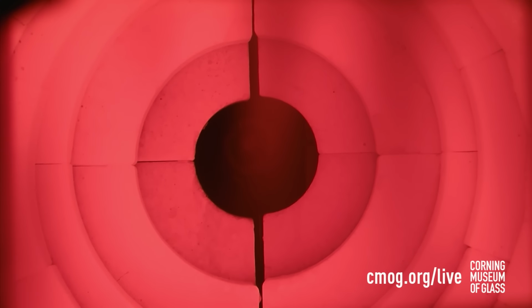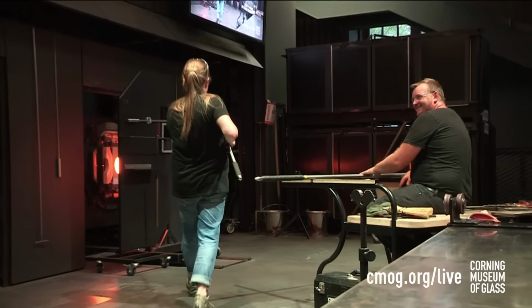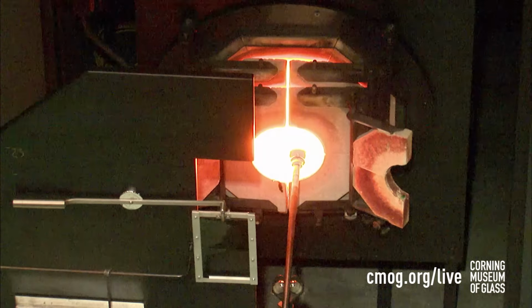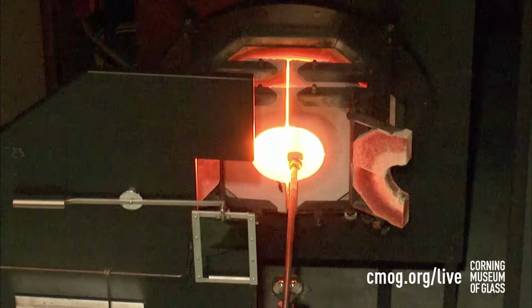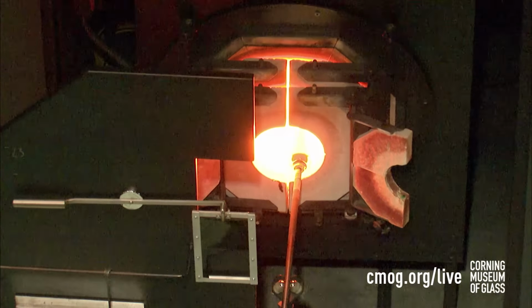And you can see another example of her work, actually, if you head up the steps into our contemporary glass gallery. We actually have her work here in our permanent collection. So that's on display if you want to take a look at one of these pieces finished, if you want to see that texture that she's created.